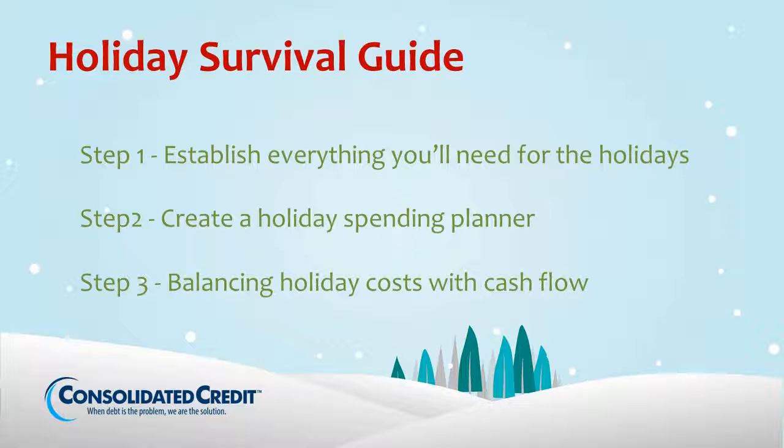First thing you want to do is start as early as possible. Spreading out holiday costs over 3 to 5 months instead of just 1 to 2 months will increase the amount of available cash flow you have to devote to your holiday costs.